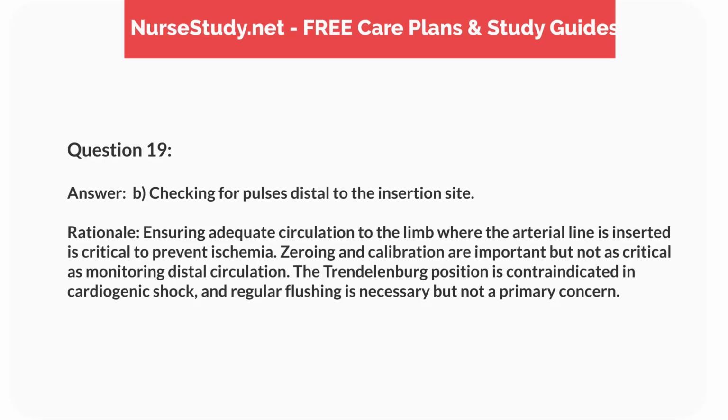Rationale: ensuring adequate circulation to the limb where the arterial line is inserted is critical to prevent ischemia. Zeroing and calibration are important but not as critical as monitoring distal circulation. The Trendelenburg position is contraindicated in cardiogenic shock, and regular flushing is necessary but not a primary concern.